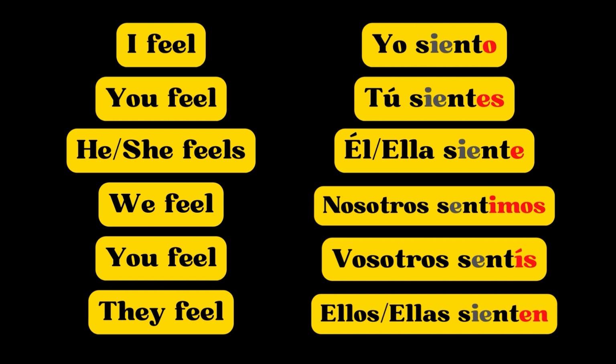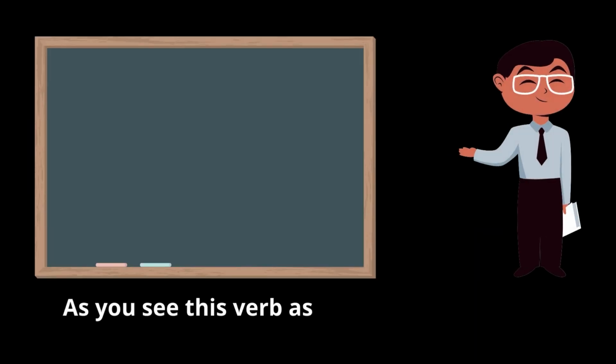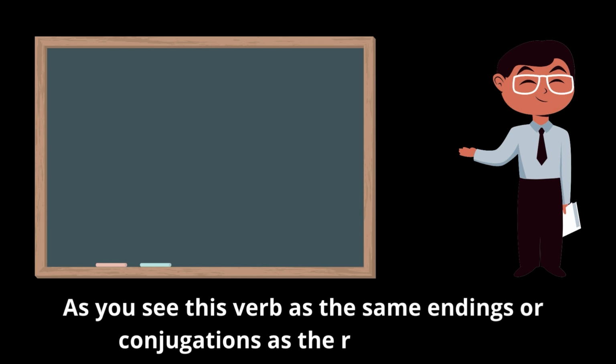I feel: yo siento. You feel: tú sientes. He, she feels: él, ella siente. We feel: nosotros sentimos. You feel: vosotros sentís. They feel: ellos, ellas sienten. As you see, this verb has the same endings or conjugations as the regular verbs.